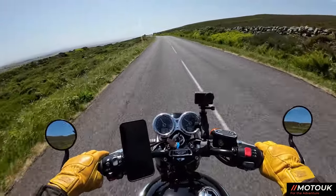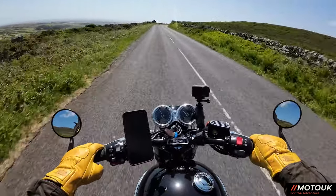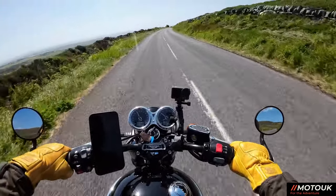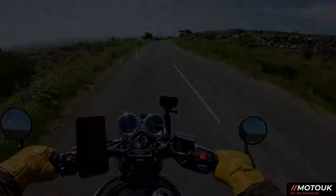Road surface a little bit bumpy on this lower side of the mountain. Testing out the new fork springs that I've got in from Tech Bike Parts. If you've not seen the fitting video for that, I'll pop that in the top right hand corner.